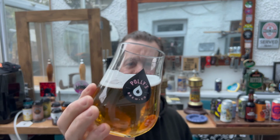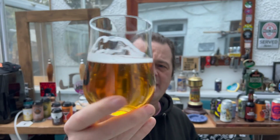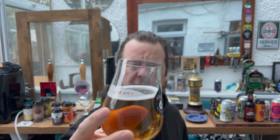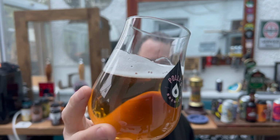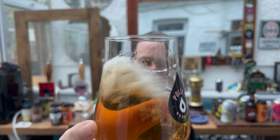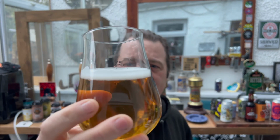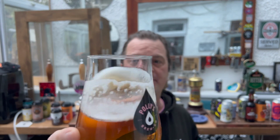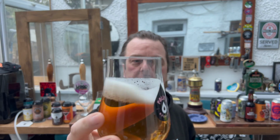So, a little bit of carbonation. It's looking quite dark for a lager. It's not looking like the lightest looking lagers. It's like they've used a darker malt in here. A little bit of carbonation, a little bit of lacing. I'm going to be perfectly honest with you, it looks a little bit flat. But hey ho, it's clear. There's no sediment. Let's get the aroma.